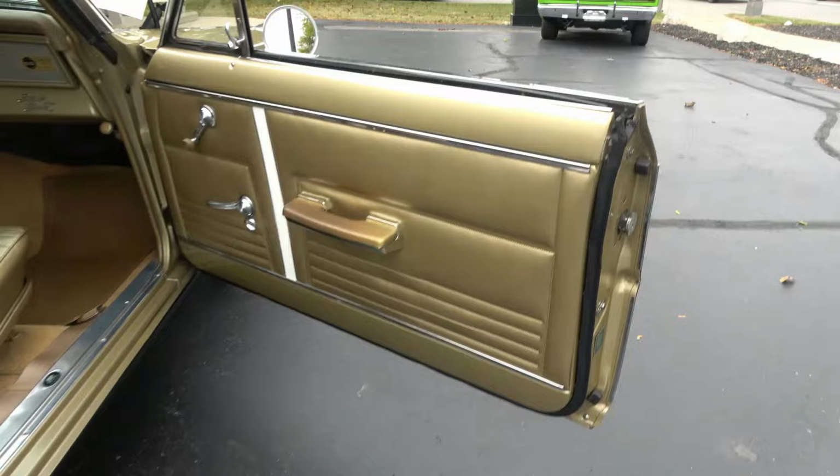But a factory super sport car. This is the original color combination. It's Granada gold with a gold vinyl interior, gold deluxe vinyl interior. You can see it's got the stock 14-inch wheels with the SS hubcaps. Neat car. Again, it is a real super sport factory color combination. We left the car alone. We kind of got it just how we got it from Gabe.